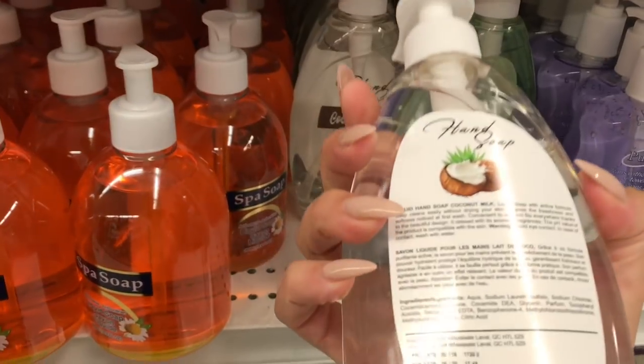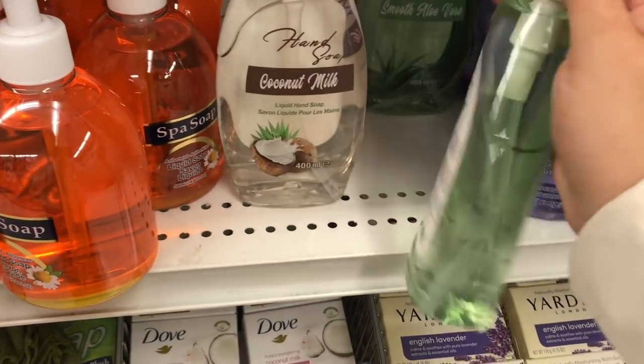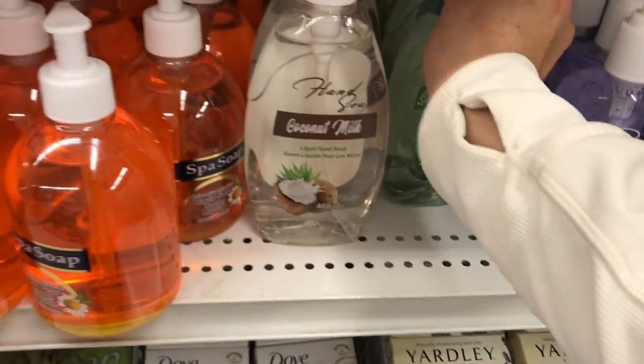A new line here, and it is made in Turkey. Has anyone tried it? Does it have a nice sudsy effect? Does it have a nice smell?